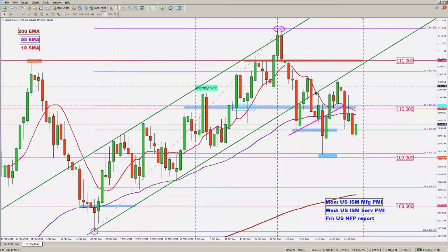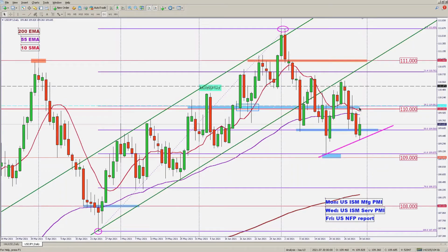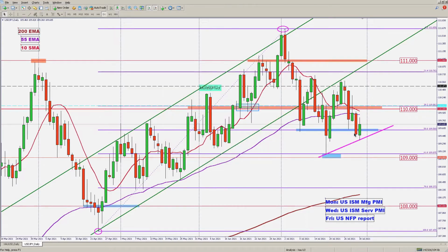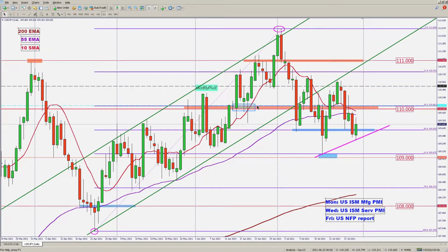So it looks like it has shifted to potentially another rising trend line here. And this has been broken, so we can remove that. So this area is still a key support zone, but now the 110 zone is going to be resistance, along with the 38 fib retracement of this swing move up. The weekly pivot was also right at the 38 fib retracement last week.